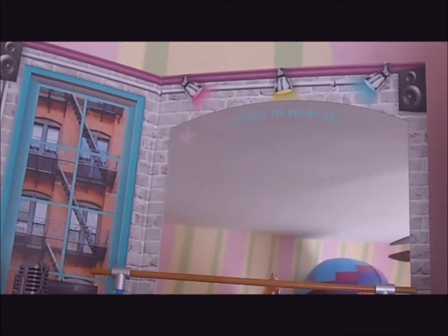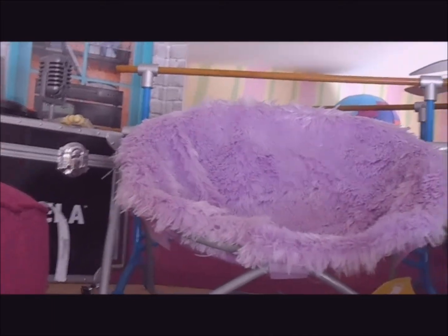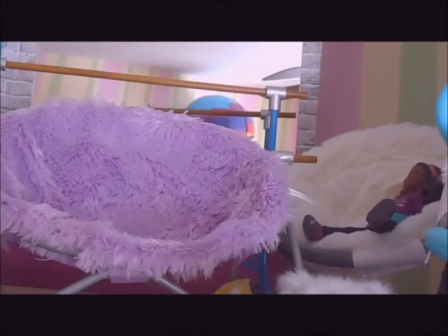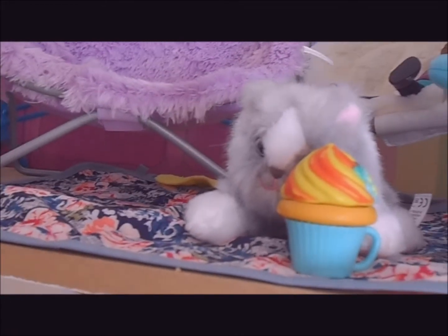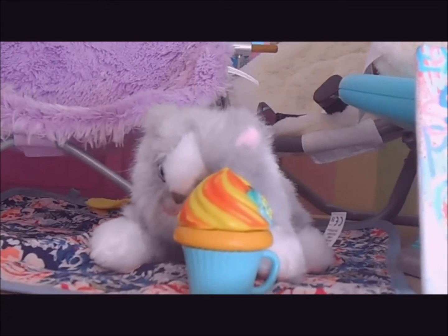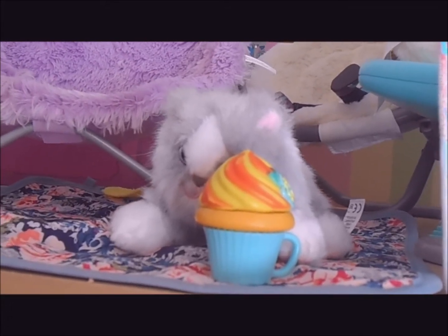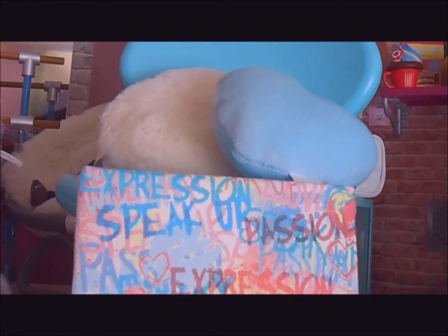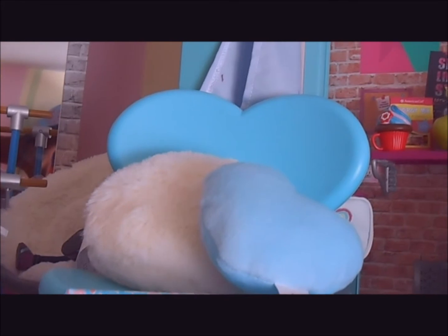Okay, so, here is the American Girl Dance Studio. Of course, there's a mirror, and now we have Gabriella's little chair. The white chair is a My Life chair, and it has the mini Gabriella on it. So, Gabriella's currently not up here because I took her down, so it would be much easier to film. We have this rug. Now this rug is from Tanny's picnic set. We have Gabriella's cat, and she's eating a cupcake from Gabriella's cupcake set. We have a painting from Gabriella's loft bed. Then we have this chair and some pillows.